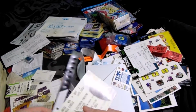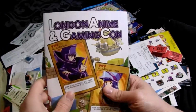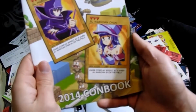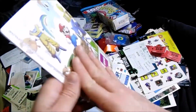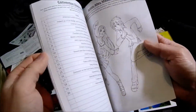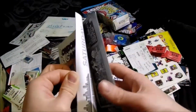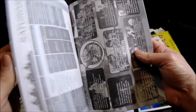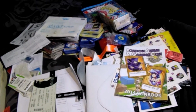What've we got here? So this is quite interesting. We've got London Anime and Gaming Con. So this is the 2014 one last year. This is the one I didn't really enjoy. Actually didn't enjoy it whatsoever. It was a waste of time. The prices were too high for what it was, and the guests that were meant to be there didn't even show up because it was on the wrong days. So I don't even recommend going there, to be honest. It's a lot of rubbish.